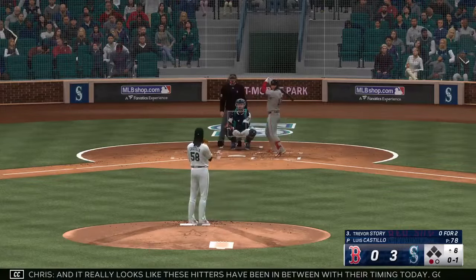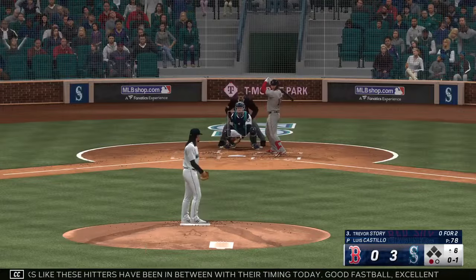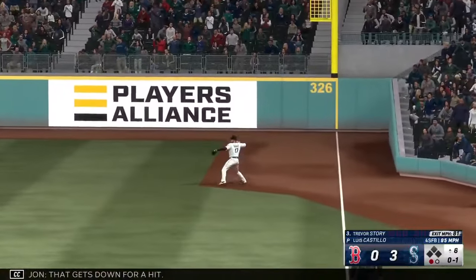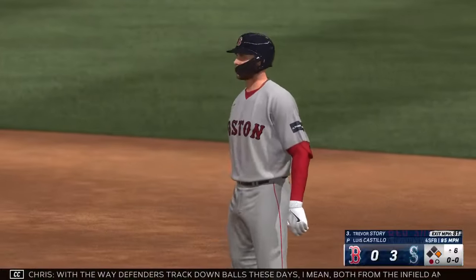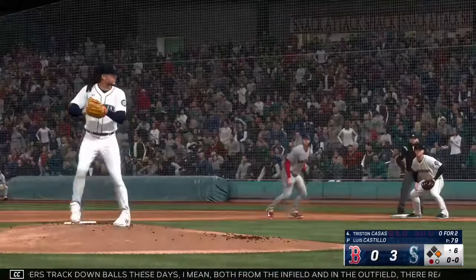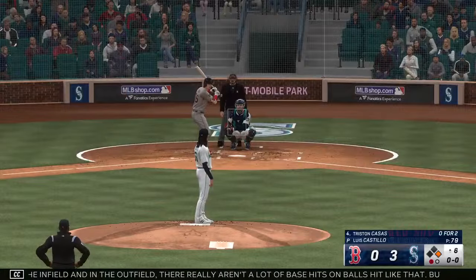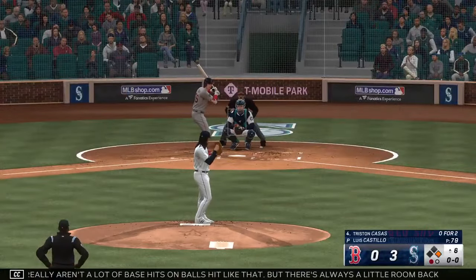There's a strike. It really looks like these hitters have been in between with their timing today. Good fastball, excellent slider, but they've not been able to commit to one velocity and stay there. That to right. That gets down for a hit. So a man aboard now with one away. With the way defenders track down balls these days, both from the infield and in the outfield, there really aren't a lot of base hits on balls hit like that. But there's always a little room back behind the first and second baseman to drop a long dart in there, and he found a way. And now they've got some speed on first, so we'll see if they try to get him into motion.